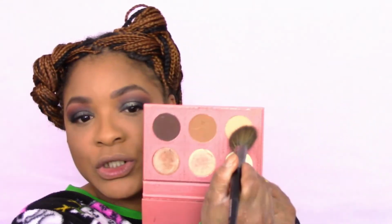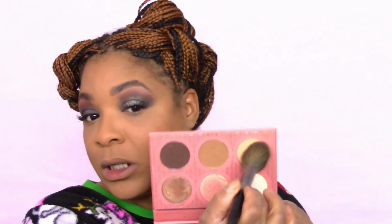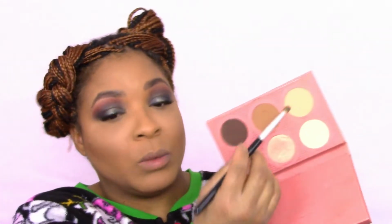So if I was to take my E4 brush, I'm going to dip into this shade right here. Brighten up with that, my reverse contour. Look at that. Brightens it up real nice. Then contour my nose with this shade right here.